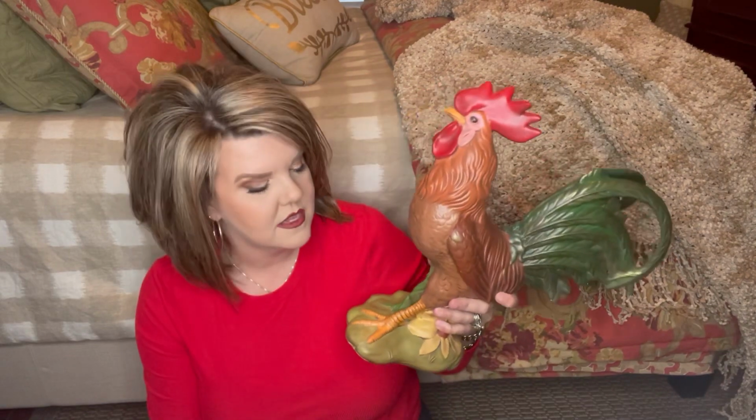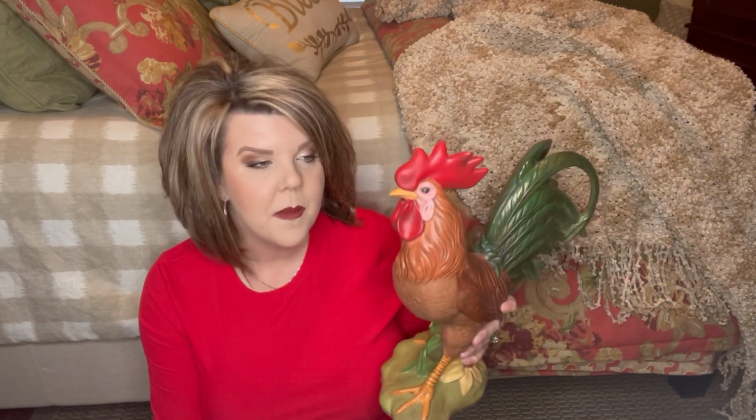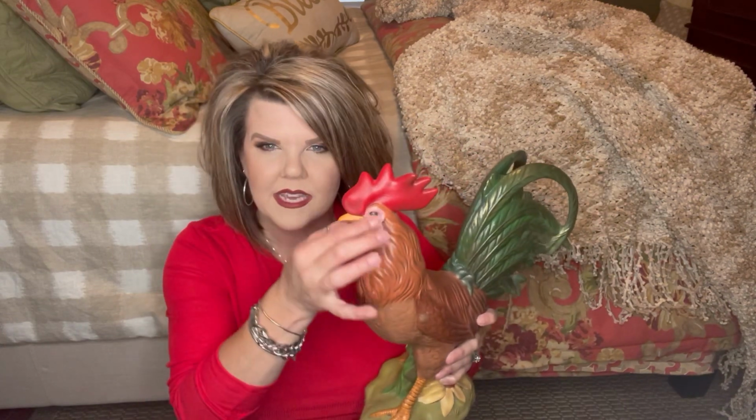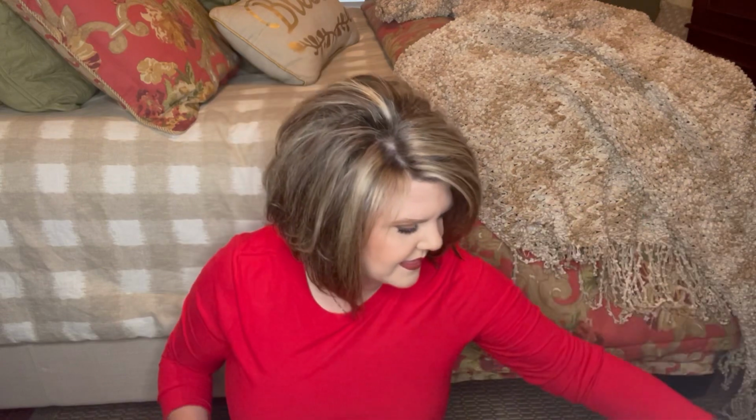So I paid $9.99 for him too. I'm so excited about them, y'all. I never find chickens in my thrift stores. So when I seen them, I snatched them up because I know what they can look like. And although they're not bad now, I mean, I don't really care for the pink here. They're just not what I want, I'm going to make them what I want. And I think that's going to be a fun, fun flip. So got those.